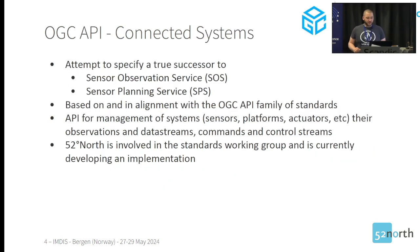So the OGC API Connected Systems, what is it? Some of you may know the Sensor Observation Service and Sensor Planning Service, two OGC standards from the sensor web domain. So services to handle observational data, operational data, to task sensors, for example, to take a measurement, to take a sample. And those are quite old right now. So I think the last version of the SOS was 2012 or something like that. The last version of the SPS is, I don't even know.